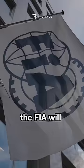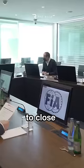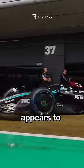But there's every chance the FIA will take a dim view anyway and look to close the loophole Mercedes appears to have exploited.